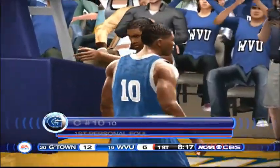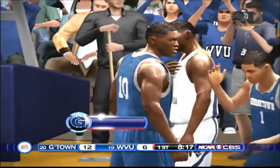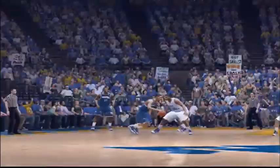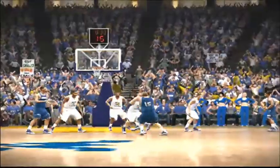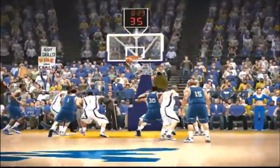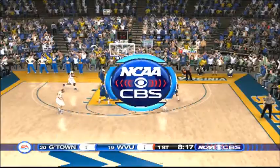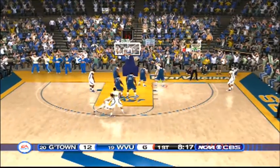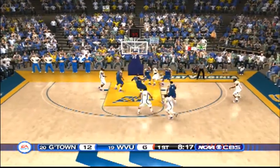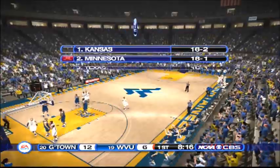First personal foul. Once more, his last shot from downtown. He really knows what to do when he gets his hands on the ball. Big time dagger. Out of bounds, and we're not going anywhere.